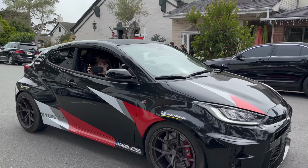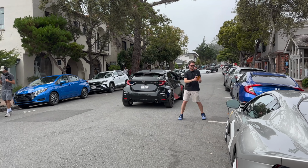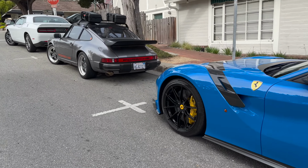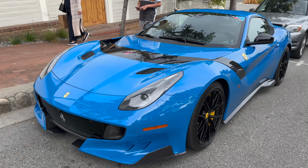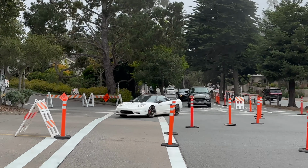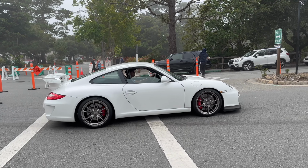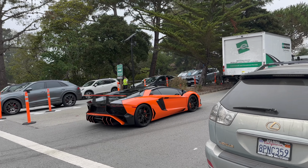Not legal in the US, but a GR Yaris, I think it's from Mexico. Yeah, from Mexico. So sick. F12 TDF, just kind of ditched on the street. Cars are trying to be street parked everywhere. You got this 930 right here with the boxes on the roof, but the blue TDF looks amazing. The best NSX, which is the open headlight NSX. 997 GT3. Best car. A wannabe SVJ, so he painted all the pieces to contrast like the SVJ.